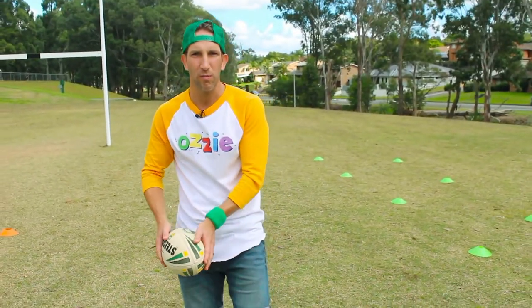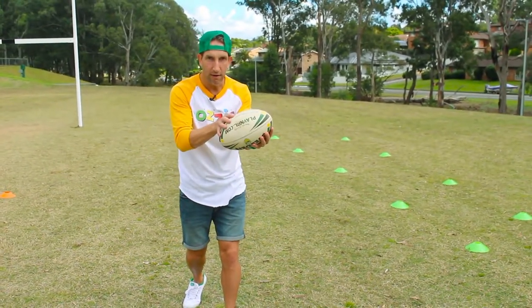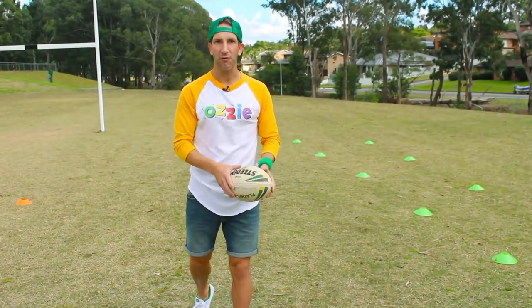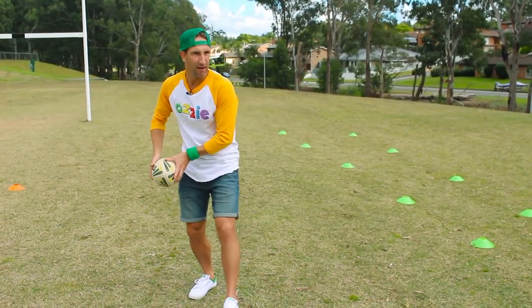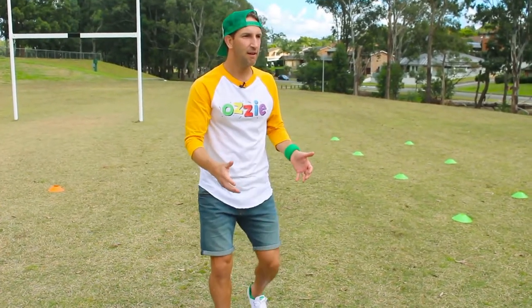And the idea is that when you pass it and you let the ball go, you flick your wrists and use your fingers to make it spin, or spiral through the air. Let's try it. Okay, let's try that again, hey?